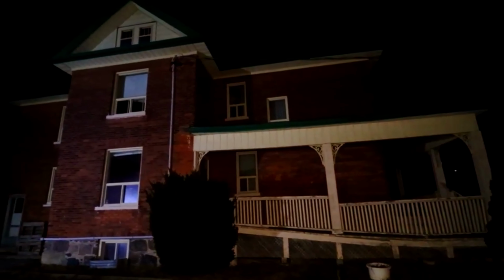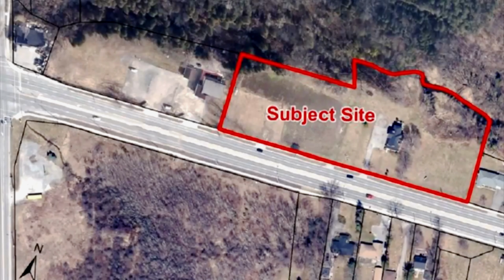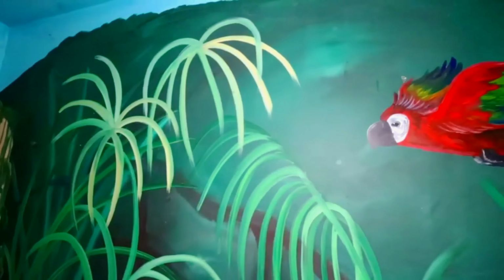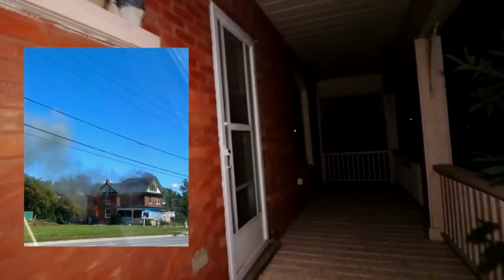Built in 1928, this home was vacated and left abandoned in 2016, after a development company purchased the land to build a 5-story residential and commercial building. When we explored the home, it had most of the original features intact, and also had some strange features, like a jungle room and sealed off rooms. Unfortunately, the house did not even make it to the wrecking ball. It was recently destroyed by fire.